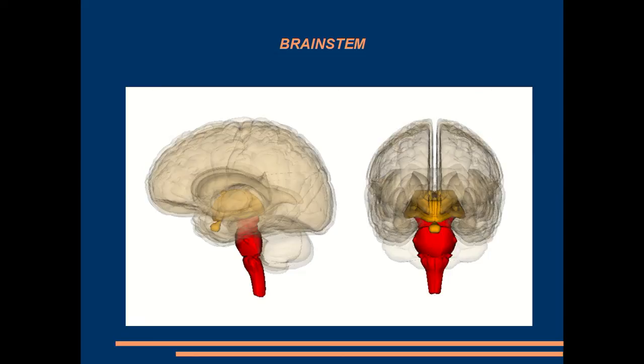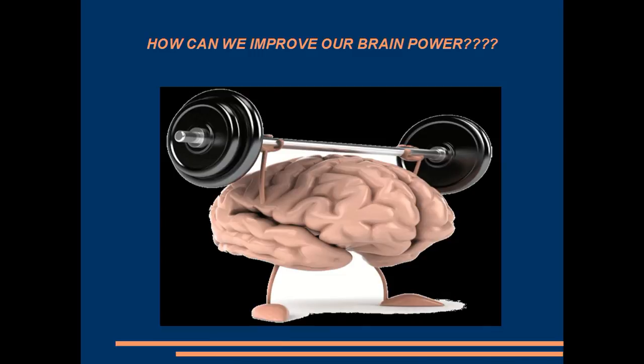The brainstem controls many bodily functions of which we are not normally aware, such as breathing, heartbeat, and sweating. The brainstem controls functions which are unconscious but necessary for life.